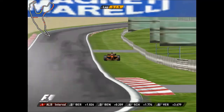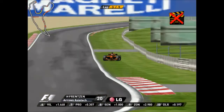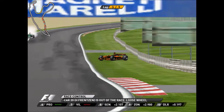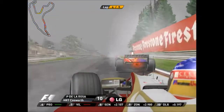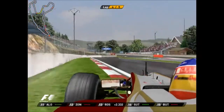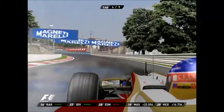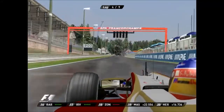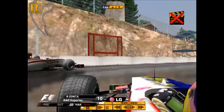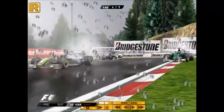There's Massa. Is it? Yes, it was Massa. Frentzen then. Away he goes. Oh, Pedro de la Rosa. He's got it all wrong into the bus stop. He seems to have gotten the place out with it though. Ricardo. That would be Zonta that he hit? It must have been. Yes. Oh, horrible luck there for Zonta. He's had to let them all through.